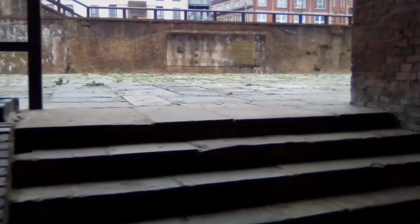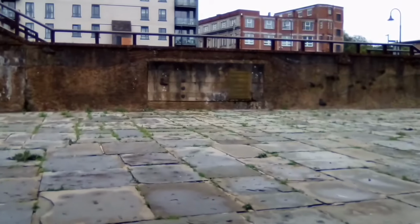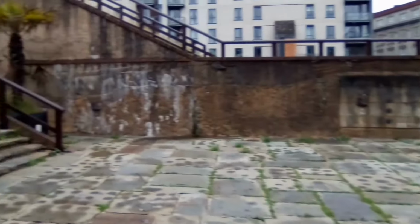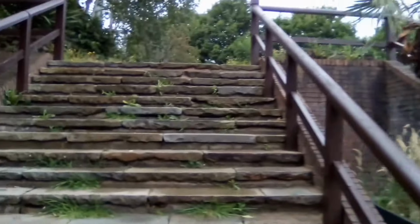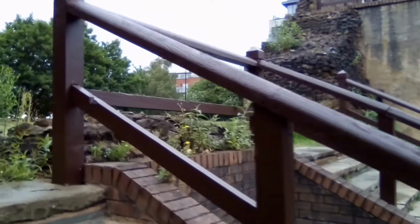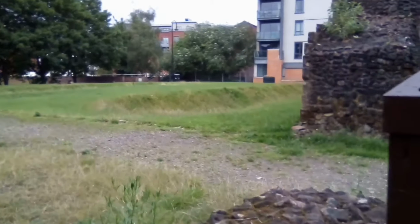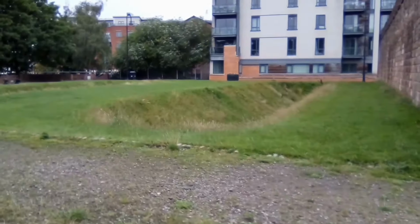A lot of the time you think, what's it on about? It's our Roman site. Okay, so there's our Roman wall. Roman steps. And I am now in Rome, as it were. Yep, within these walls I am actually a Roman, or I would have been.